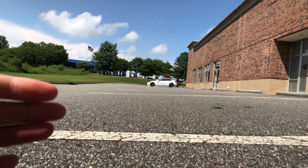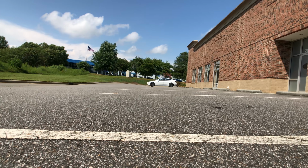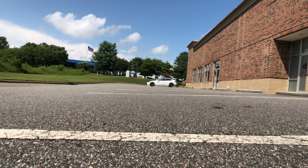Let's test it out. We're walking away from the car. By now it should have locked, although the door is actually open. Sorry for the wind again, but we're far enough away. I'm setting the camera down here. I'm gonna walk back over to the car and see if the door opens up. And don't stare at my ass while I'm walking.